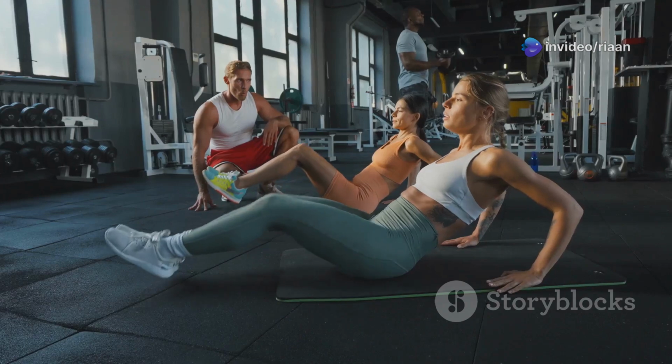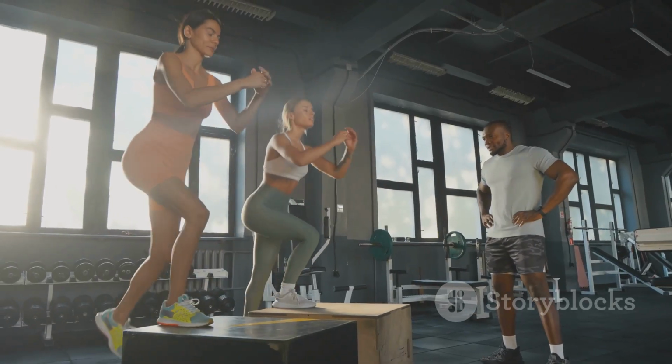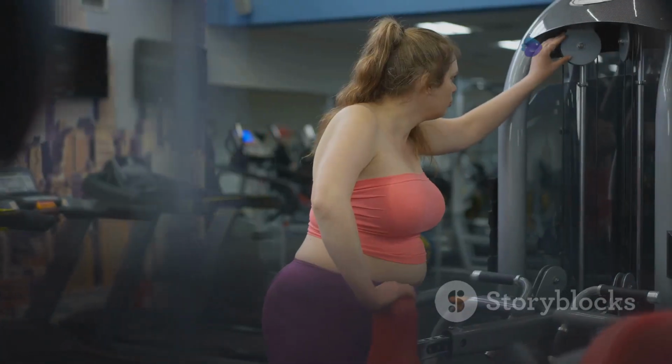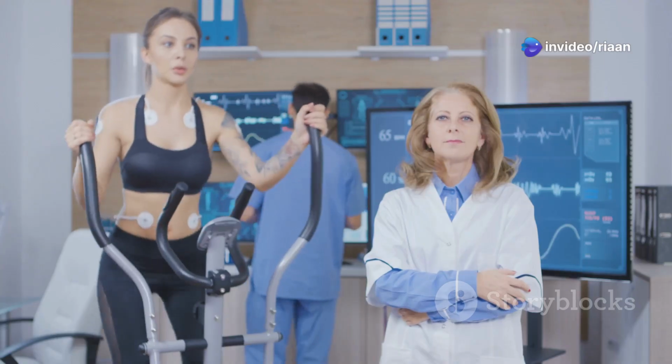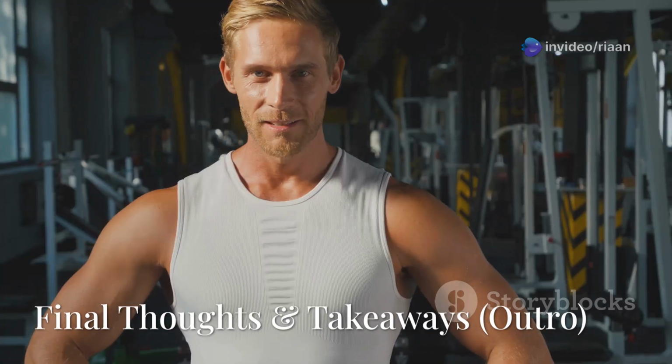For women, essential fat is 10 to 13%. Athletes are typically 14 to 20%. Fitness is 21 to 24%, average is 25 to 31%, and obese is 32% or more. Just a heads up, going too low can disrupt hormone production and immune function.